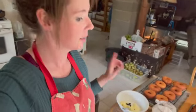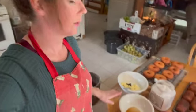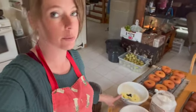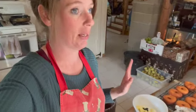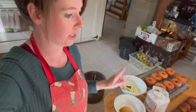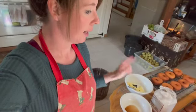Okay, you guys, we are so close to being able to eat these delicious donuts. So I'm going to make 2 different types of frosting. One is just a vanilla glaze, and the other one, of course, is our maple, sort of like a buttercream. There is absolutely 0 recipe to these. I just follow what my grandma taught me. Glaze is just milk, vanilla, and powdered sugar.